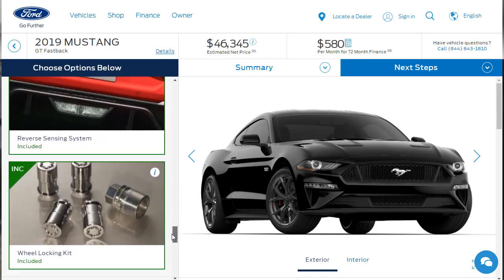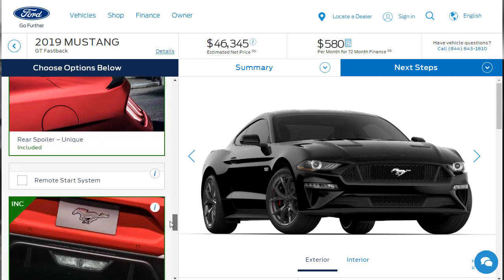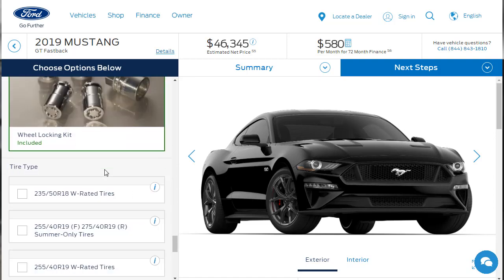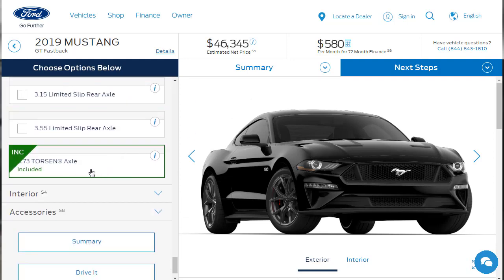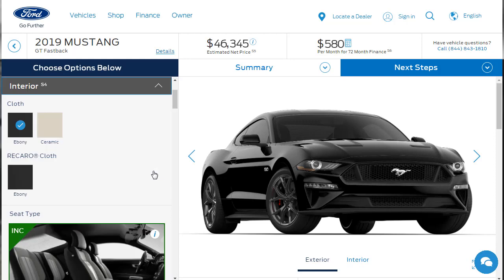Let's scroll all the way back down since it kicked us up so high. Yeah, we have the wheel locks. We have the reverse sensing system. Yeah, that's where the remote start was right there. Okay, so that's where we were. The tires, we're leaving the tires the way they were. We're going to leave the rear end the way it is. We're not going to mess with any of that stuff because it's preset. We've got a package, so we're not messing with that.